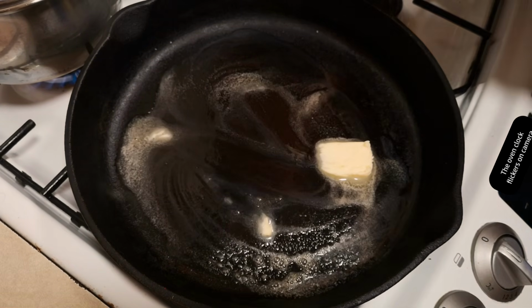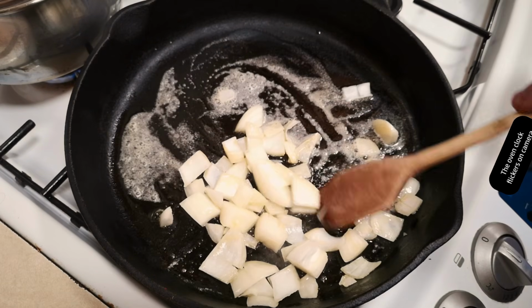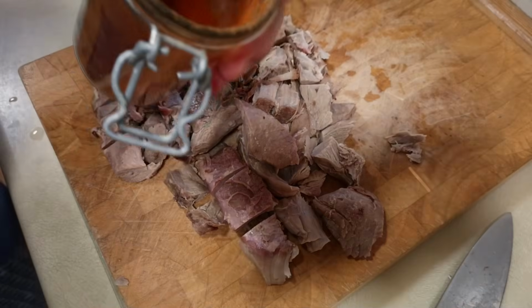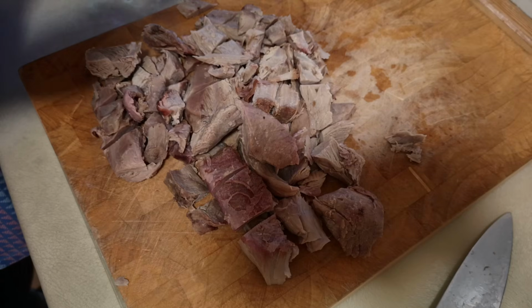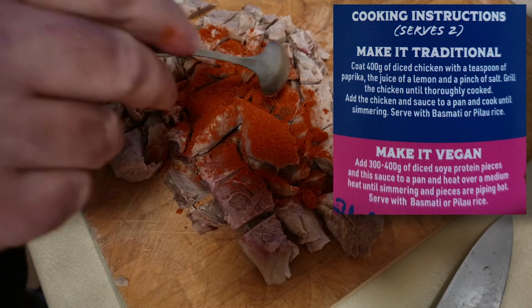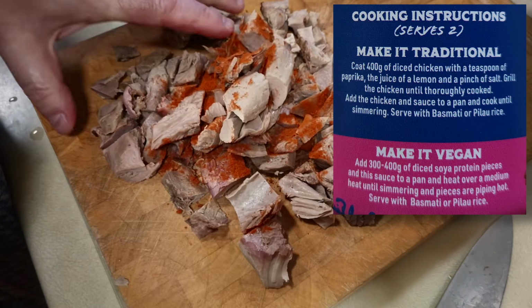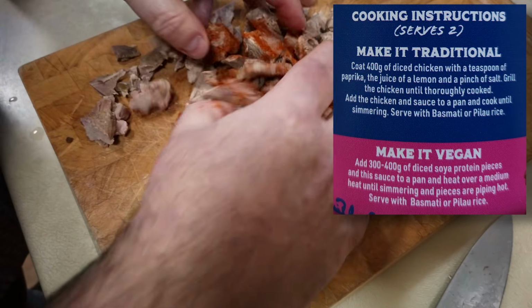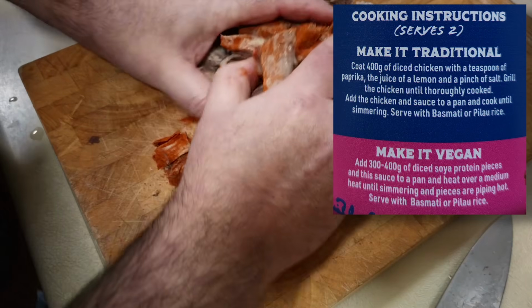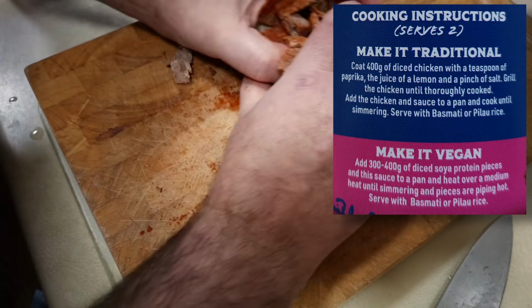So before that butter burns, onions can go in. Just need to soften them a little bit. While that's happening, I am going to follow the step in the directions, which is to coat the meat in a bit of paprika. Now, the instructions were expecting me to use raw chicken and fry it, so I'm not doing that, but we might as well at least get something on there.